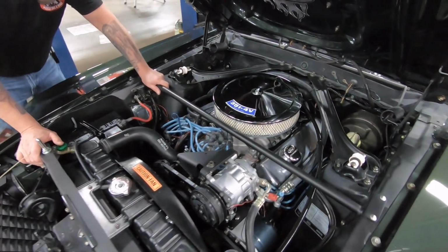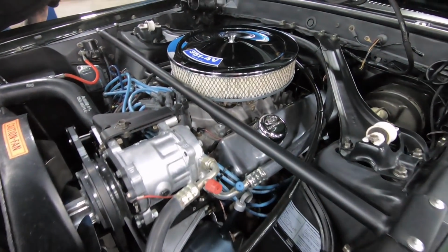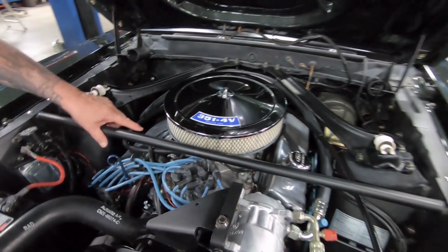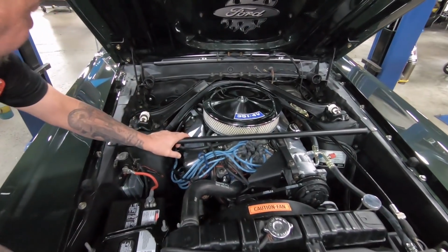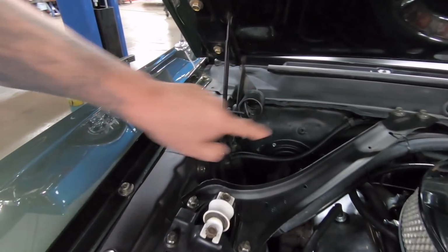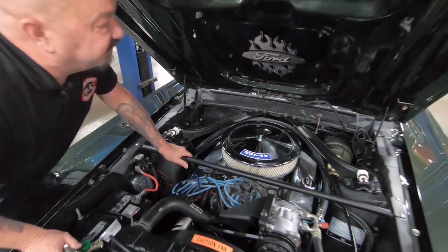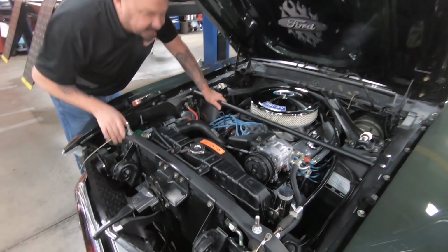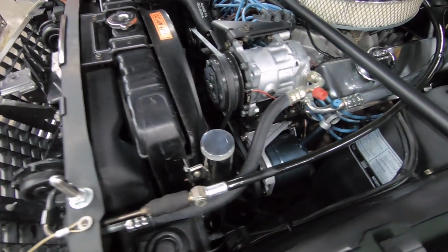We got a 670 Holley carb on this baby. It looks like it's vacuum secondaries. It's got electric choke. It's a dual feed. We got a gauge here for the fuel pressure, which is cool. The buck tag is still right here where it belongs. Firewall's nicely painted. All the wiring's looking good. We've got power brake booster there, so we do have power brakes, and it looks like we got a power steering pump there too, so we do have power steering.